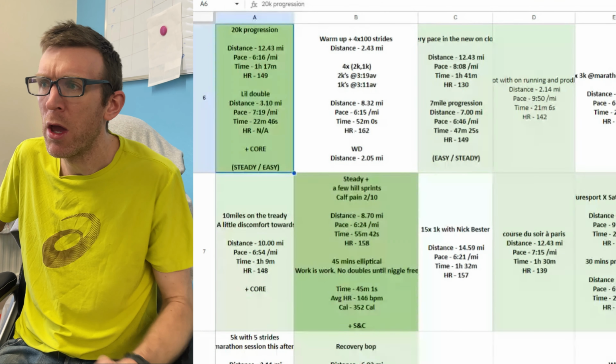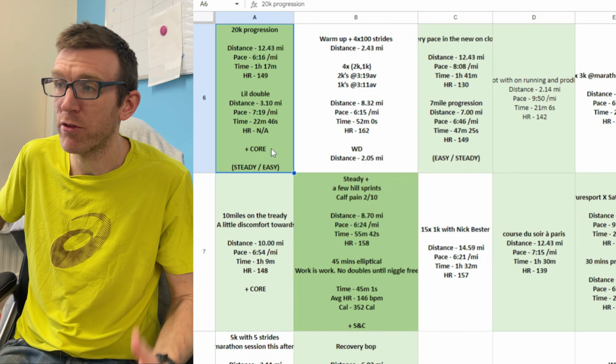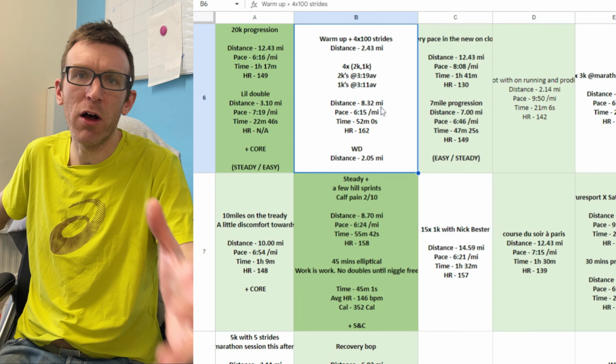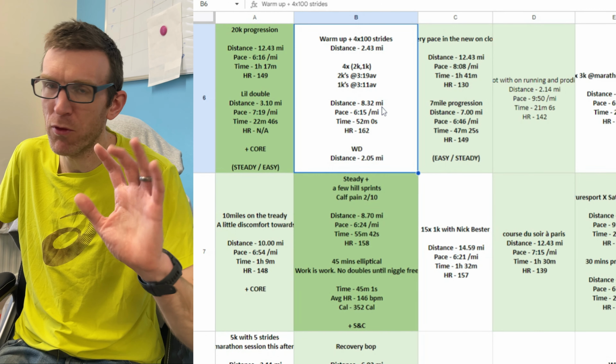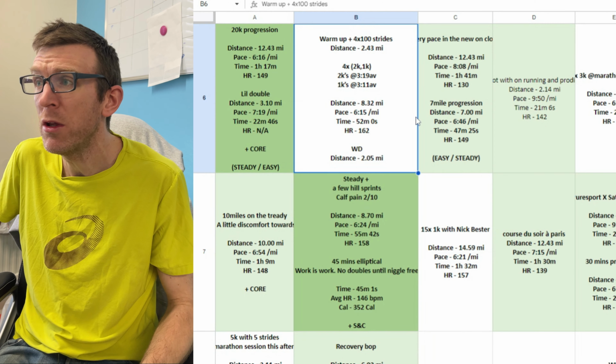He obviously got into a good rhythm there, and then he has an easy double in the evening with some core work, so I marked it as a steady, easy day. We'll have to ask Ben what his zones are and everything, but for me, 149 for most people is definitely getting in towards the steady zone.